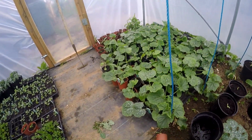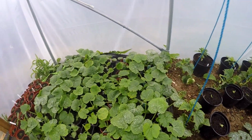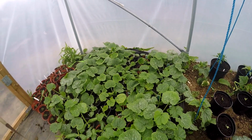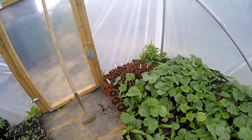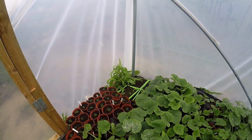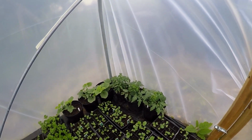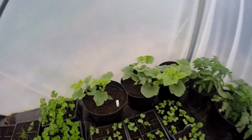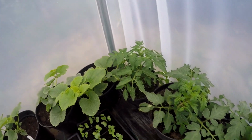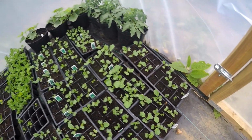Got some aubergines in the black pots. All of these at this end here are various courgettes and squashes. A lot of these are actually for sale at the moment because they're surplus to requirements, or being donated to allotment neighbours. Got some lavender at the end there. Three melons right up the back here. 3 more tomato plants down this side. And various Savoy cabbages in front of them.